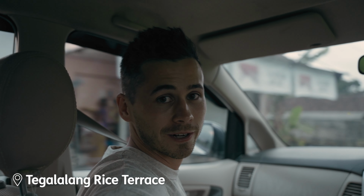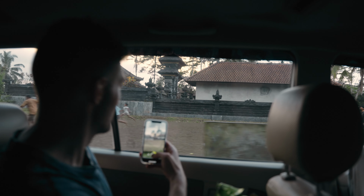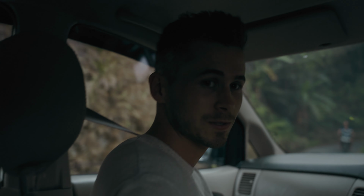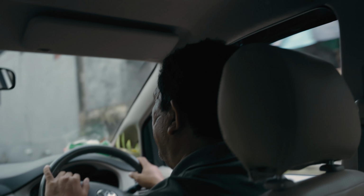So this morning we've woken up at 7 AM and we're heading to Tegalalang, which is the rice terraces, and we're getting up early so we can get there before the crowds because it gets super busy. And this is Gus, our driver. We've hired him for the day. He's gonna be our tour guide. He's gonna show us around.